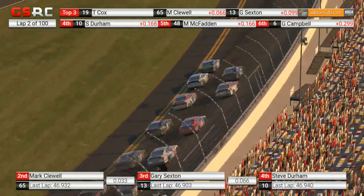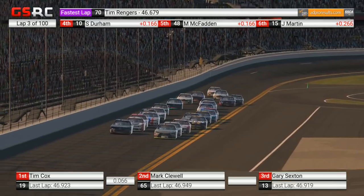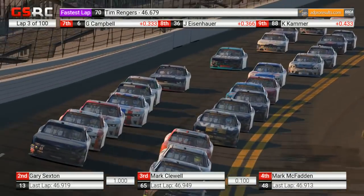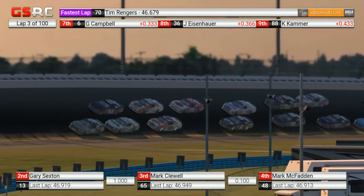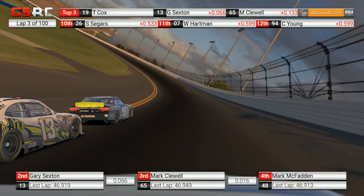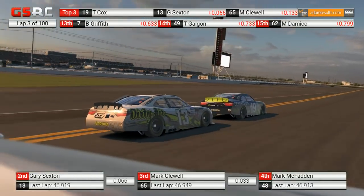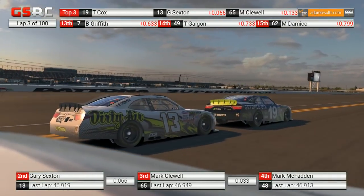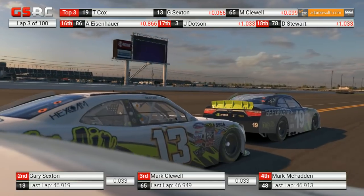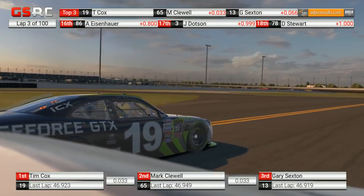Oh my goodness, the 65. That is Mark Cleewell got really close to Gary Sexton on the inside. They're second in line. The entire field separated by 1.8 seconds. Sexton now comfortably in second place. Look at the run here from the 65. That's Cleewell. He's getting a little help from Steve Durham behind him. But like we said before, is it going to be a little bit of a bump draft?